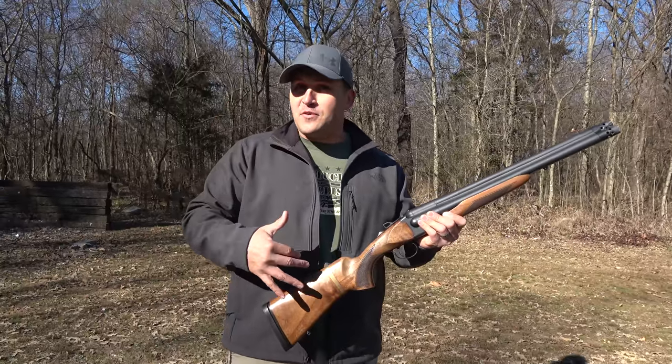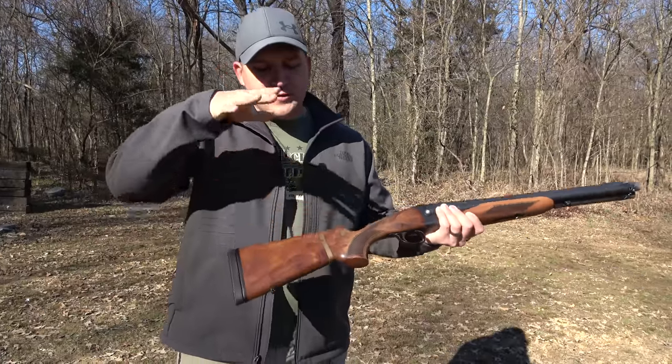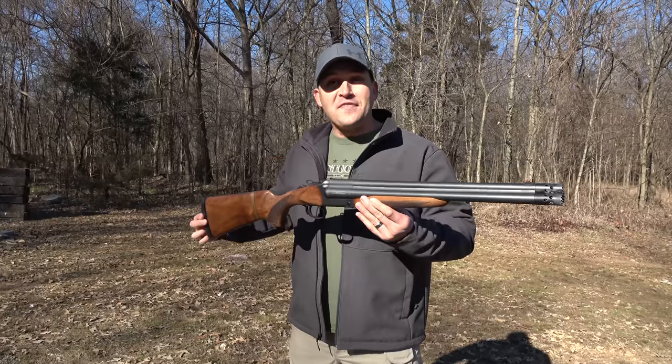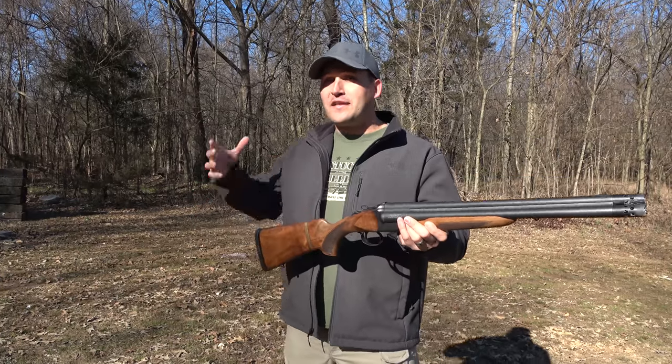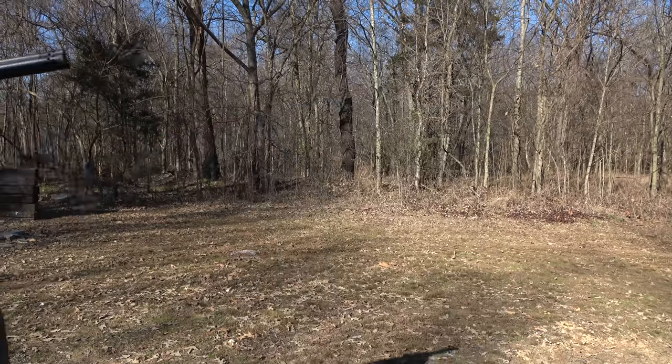The last thing that's really unique about this shotgun is it has a two-piece stock. You remove these two screws, this piece of the stock comes off, and then you have a pistol grip. There's really nothing else I can tell you about this shotgun other than I'm really excited to try it out, so let's go get loaded up and get started.